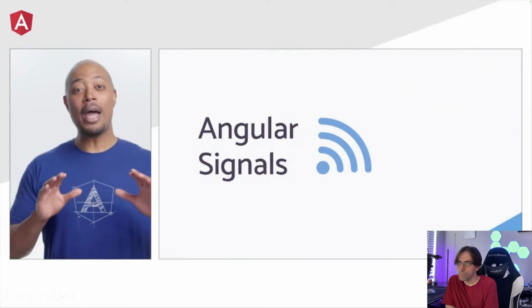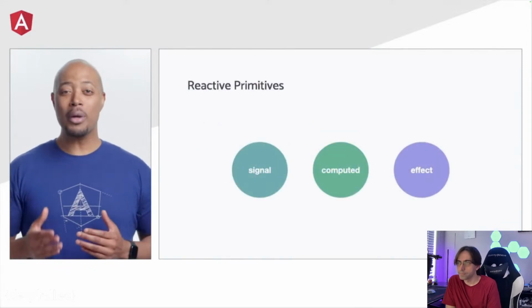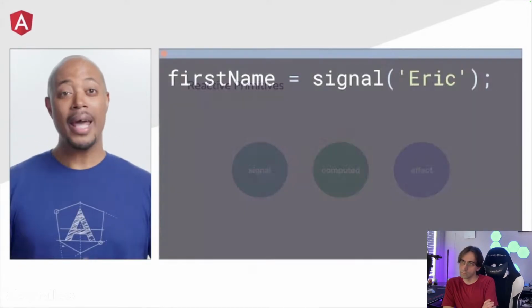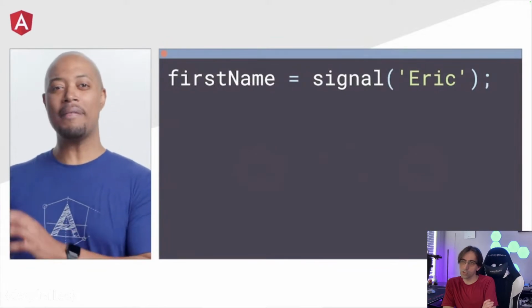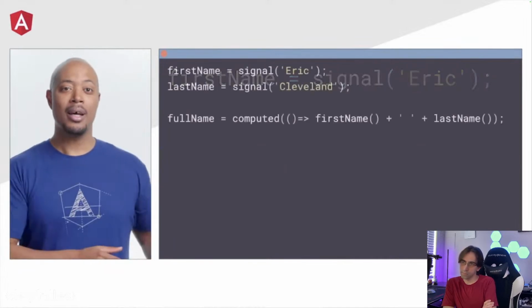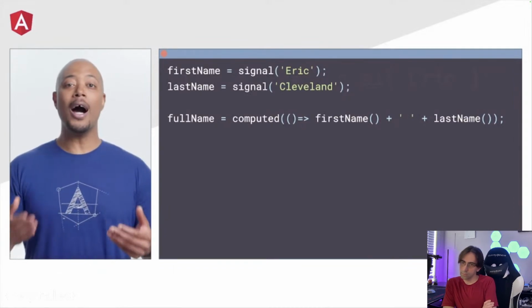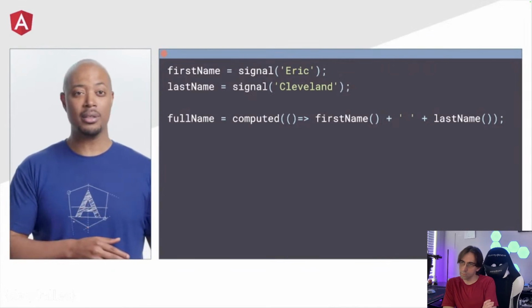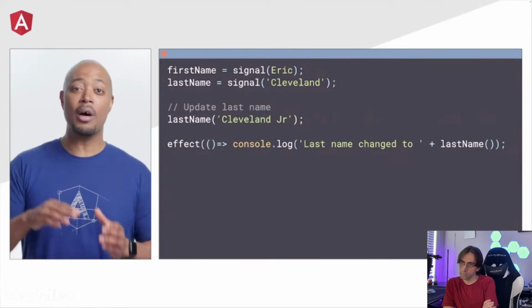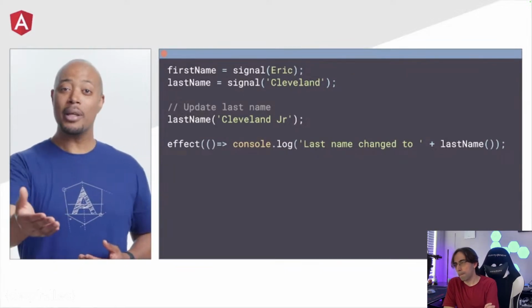Angular Signals. If you haven't heard of Signals before, that's totally fine because we got you covered. Signals have three core concepts that we call reactive primitives: signal, computed, and effect. A signal is like a variable and holds a value that can change. Unlike variables, signals can notify Angular when they change. A computed is a kind of signal that calculates its value from other signals and only updates if the value it depends on change. Then we have effects. Effects are functions that execute when the values of the signals they use change. And this gives developers the opportunity to respond to changes in a meaningful way.